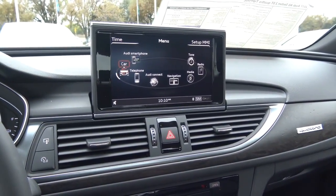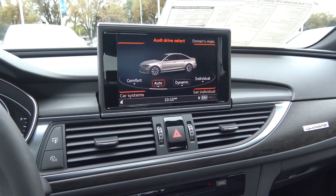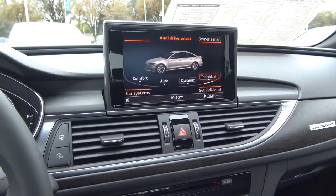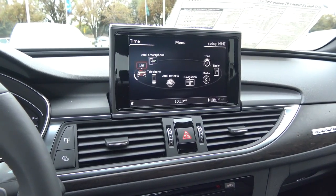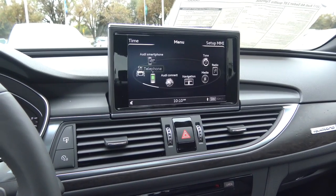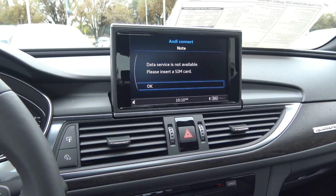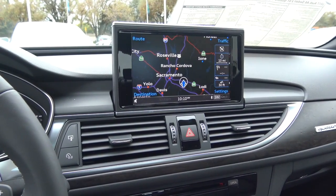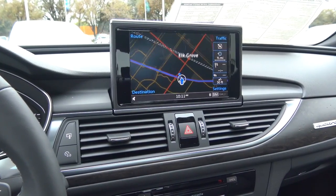And you do have your car, which has your Audi Drive Select, which is basically your different driver selectable modes. You have your comfort, automatic, dynamic, individual, and you have an onboard manual for the vehicle. And you have your telephone. You can hook up your Bluetooth phone, your Audi Connect. You have to have a SIM card inserted. Then you have your navigation system. Looks pretty good. You have live traffic, and it also shows you your points of interest.